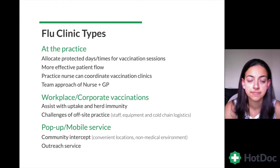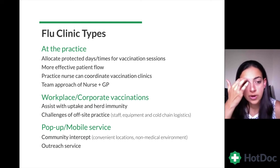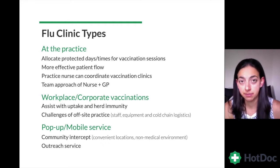Okay. Now, when we start looking at flu clinics and the different types of flu clinics, we have different setups or modalities that we can run so-called flu clinics. The more common, obviously, is at the practice.